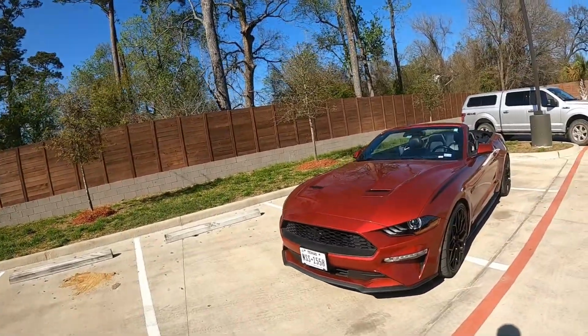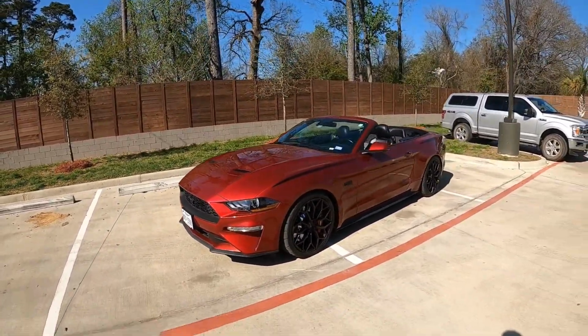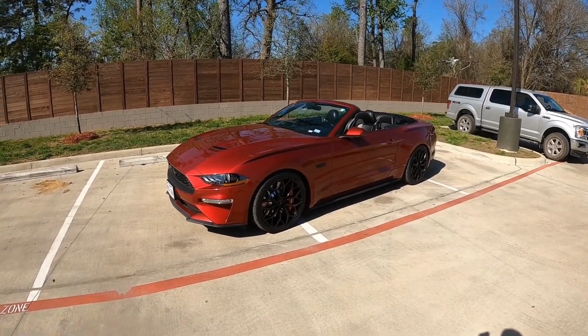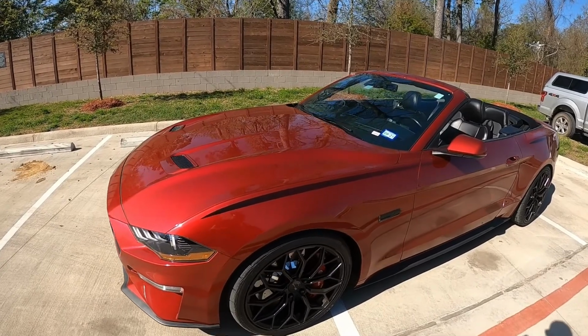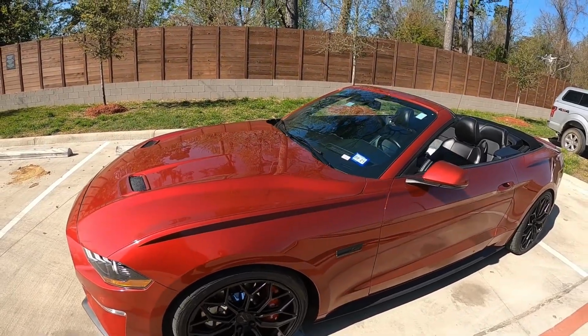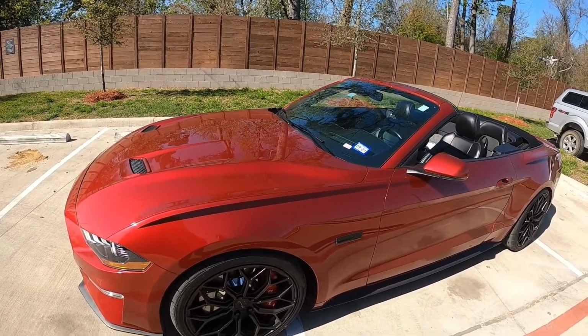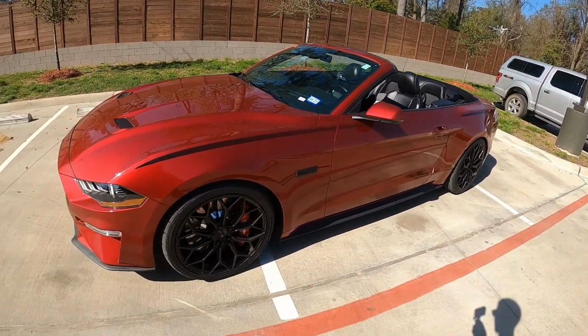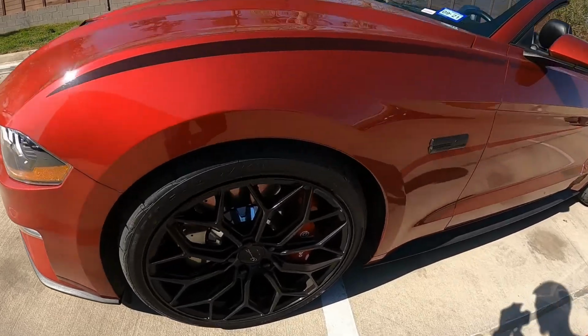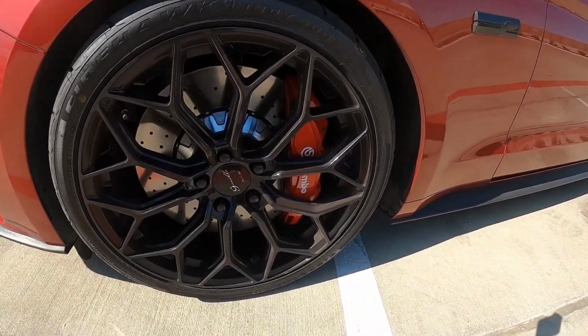Now, looking at this car, it is absolutely beautiful, stunning. This is my first time renting a convertible car, and there's things I love about it, and there's things that, you know, we'll discuss that I'm not too much of a fan of, but overall I do love this car. So let's start at the wheels here.